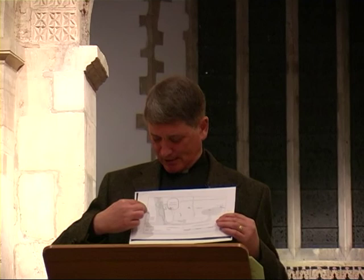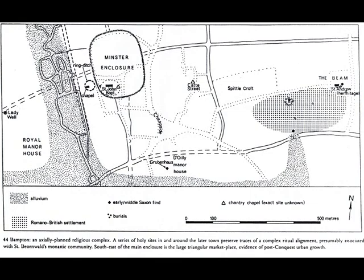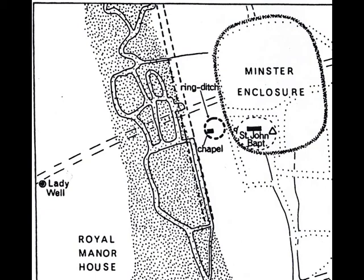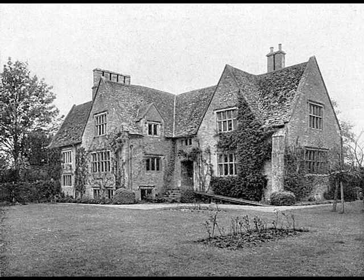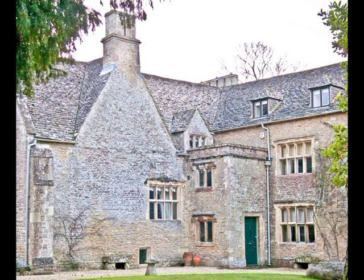If you move a little to the east, then, from the well, coming towards the west end of St Mary's, you will see a little dotted circle which says Ring Ditch, and inside the Ring Ditch it says Chapel. Now this is actually the site of the deanery, the house which stands to the west of the church there. The deanery as it stands today was once thought to be a 17th century house like many other Cotswold small manor houses. It was known to be built on an older site, but that's what it was thought to be.